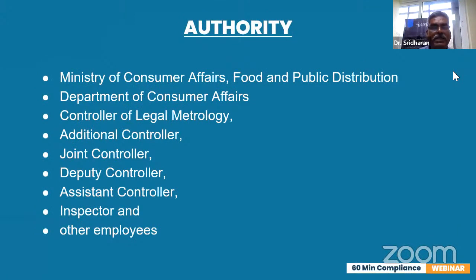Who are the authorities involved in the process of application and compliance? Starting with compliance ensuring in India: the controller of legal metrology, additional controller, joint controller, deputy controller, assistant controller, inspector, and other employees designated by the state government or the power delegated to such persons. They are the persons who ensure the compliances.